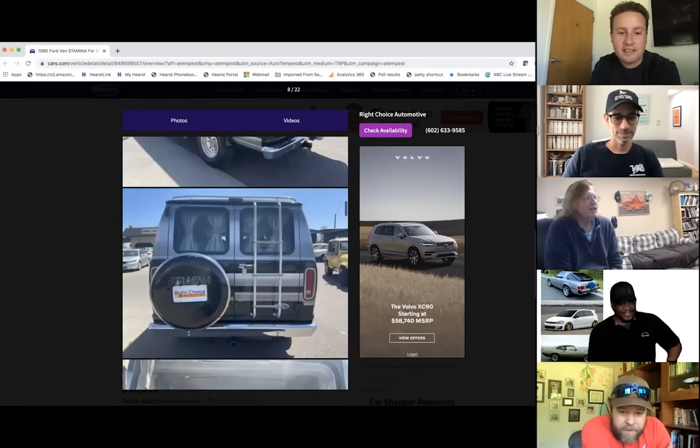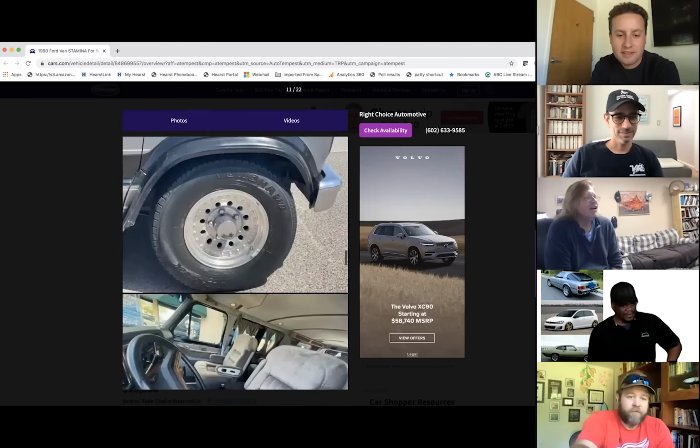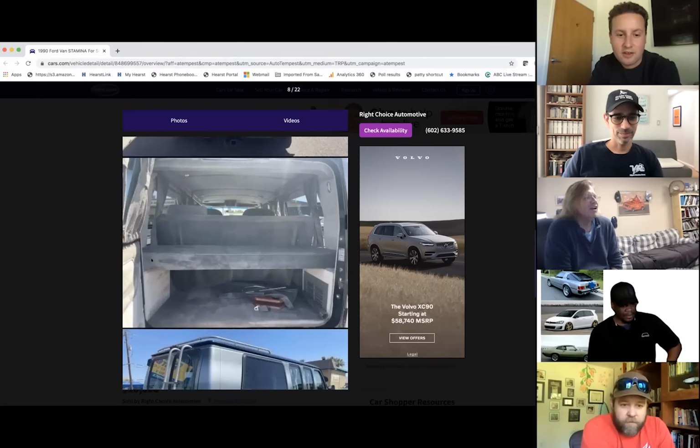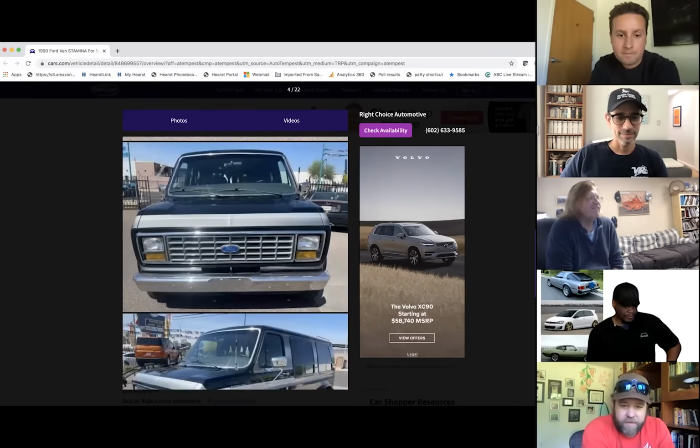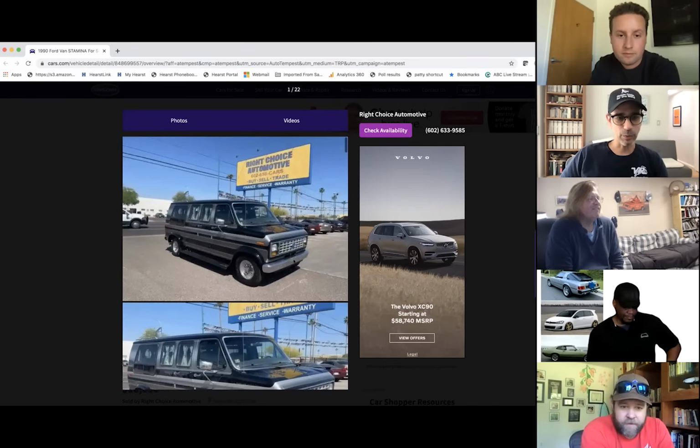And those fenders didn't come with the van. Let's see, did you see that shelf? I think that's what was leaning over there. Got it. Or maybe there's another one. It looks like that's still there. I love the window treatments.